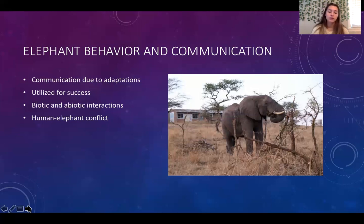The issue with the constant movements, though, of the herds of African elephants is that they share land and resources with human villages, and this causes human-elephant conflict between conservation efforts and the villagers who don't want their crops damaged. And this is also one of the main reasons for the study we'll be looking at today with the use of infrasound.